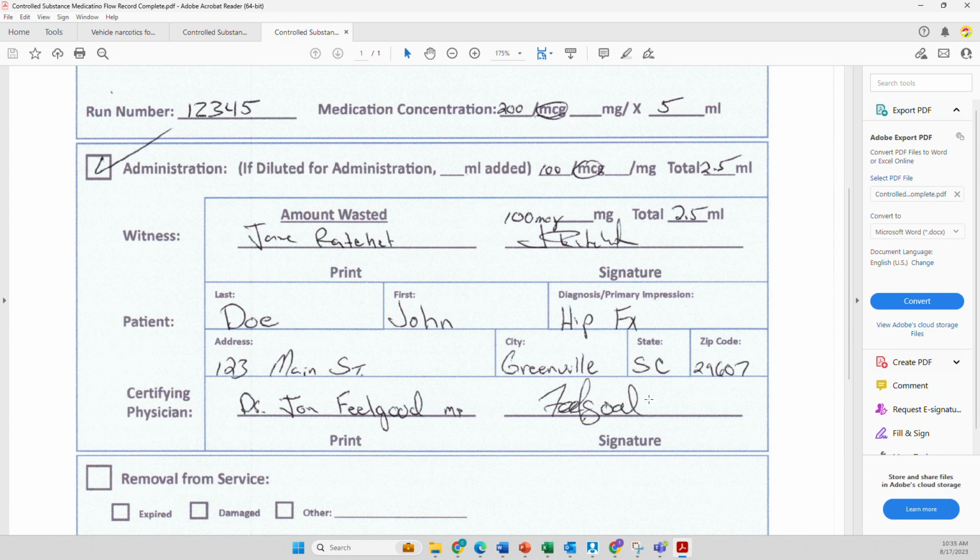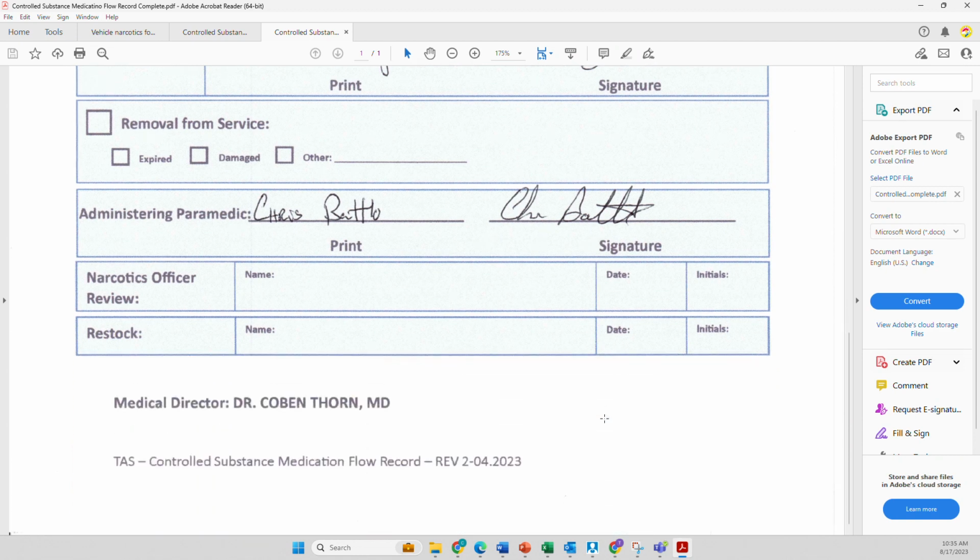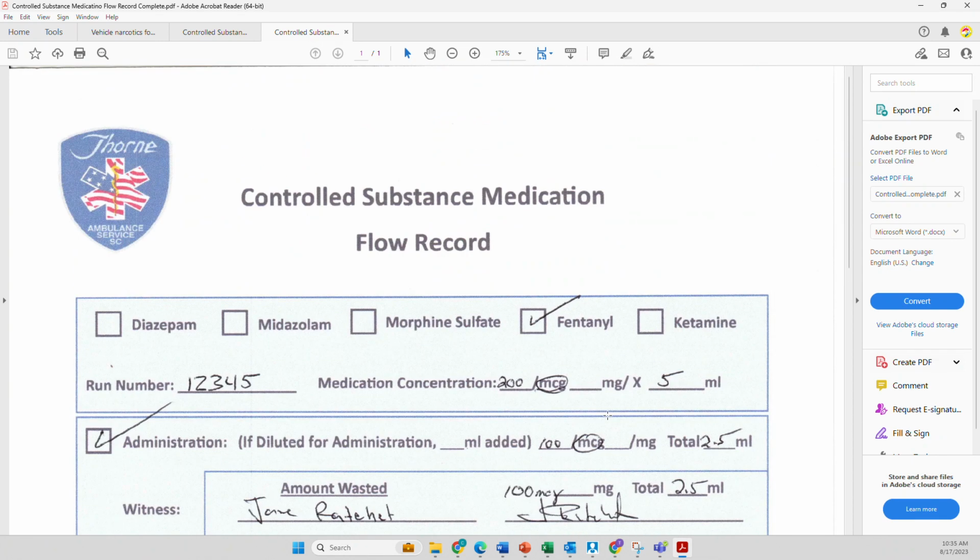If you request a medication redose or you request to give a controlled substance in place in the protocol where it says you have to ask, then that ordering physician will have no problem signing it because he or she ordered the administration of the medication. Next thing, make sure you clearly print your first and last name, and then you'll sign this form. This form needs to be copied, attached to your run sheet, and the original returned to your market manager.